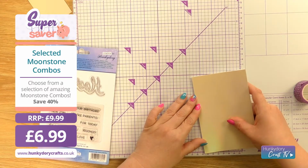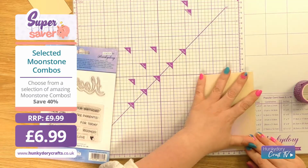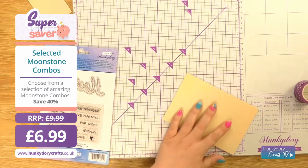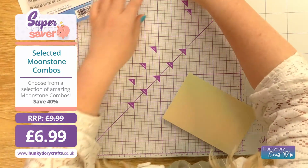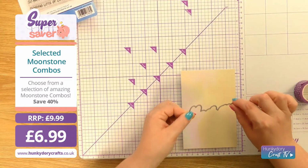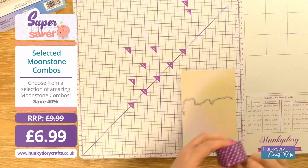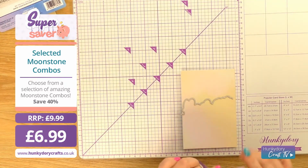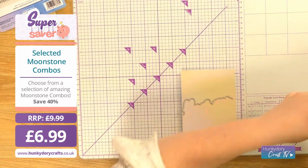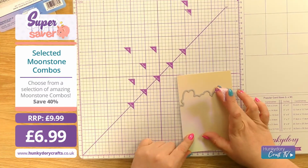Now, you can cut these 2 bits individually if you want to, but it can be a little bit tricky because you have to get the angle of this exactly the same on each one, which seems easier than it is, trust me. So if you have to run it through a couple of times, it's just easier to do it that way. So I'm going to pop this on.